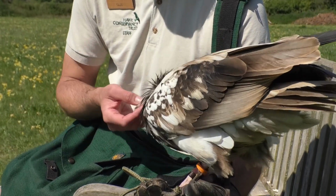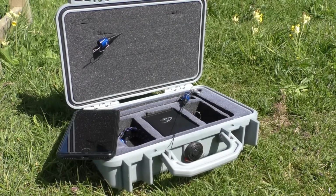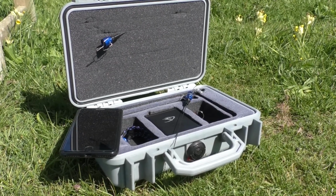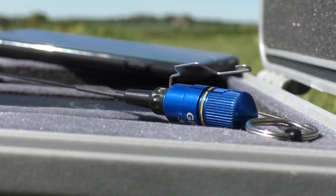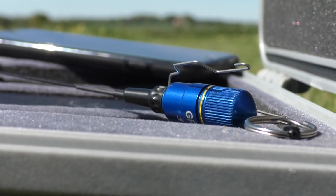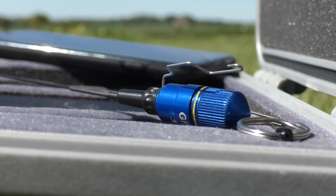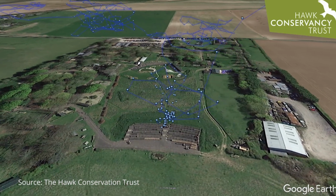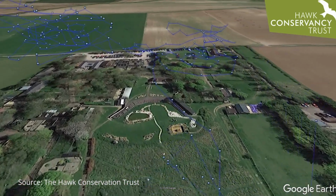So the birds have been wearing trackers for many years, but quite a simple device that just lets you know roughly what direction they're in, and to a certain extent a distance, but it's very vague. And nowadays we've now got this new system which is a lot more accurate and has been giving us some fantastic information.